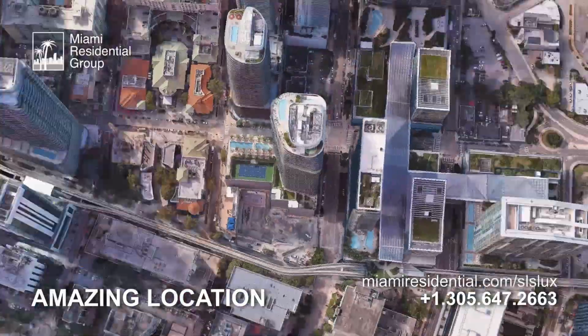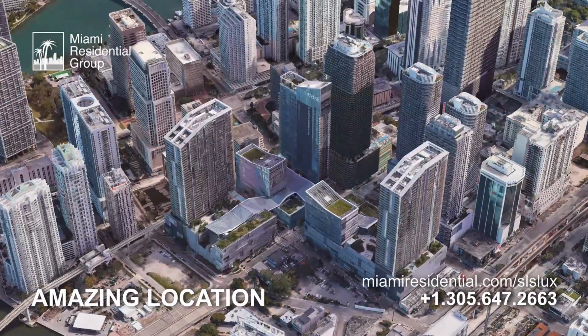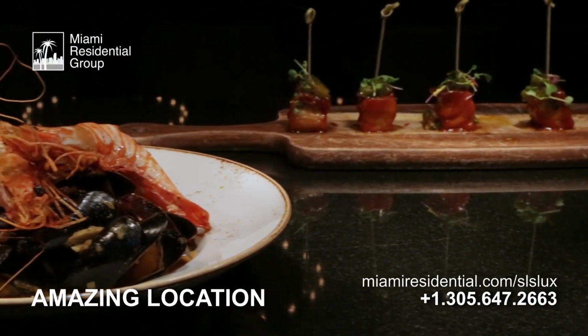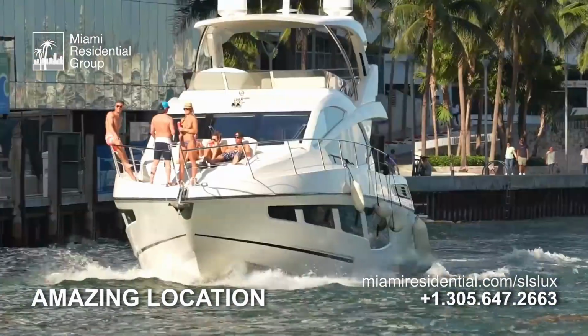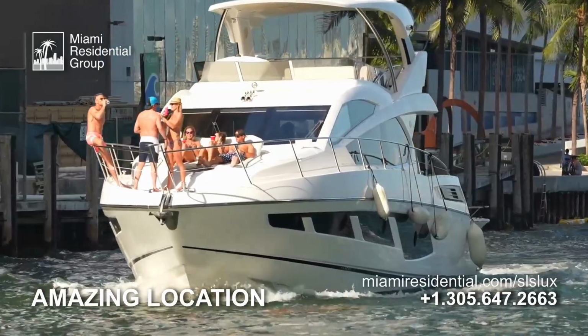This building has an ideal location in the Brickell area, the most exclusive urban district of Miami, which offers the great opportunity to live a luxury city lifestyle with the best shops, bars, restaurants, and the possibility of enjoying the uniqueness of Miami, surrounded by water, boats, and the best weather of the nation. Located right next to Brickell City Center and Mary Brickell Village.